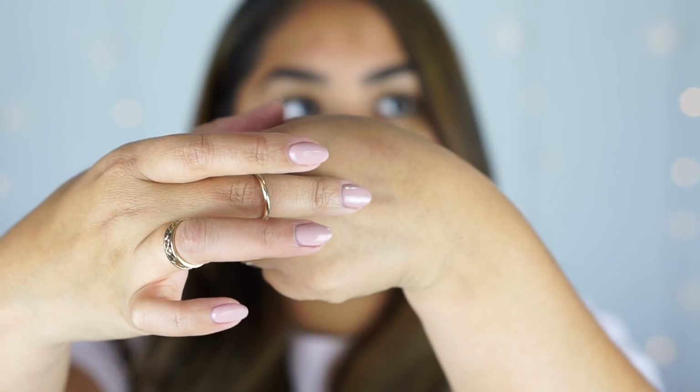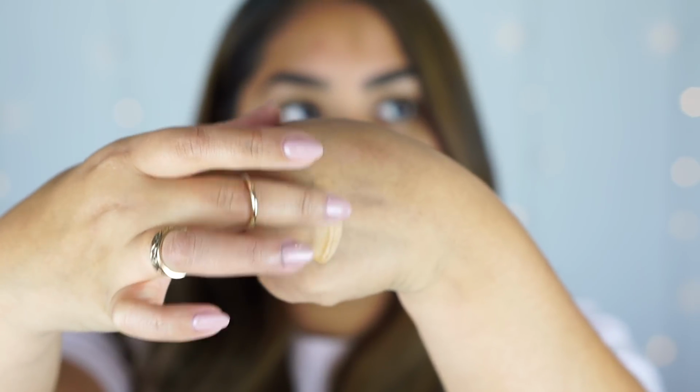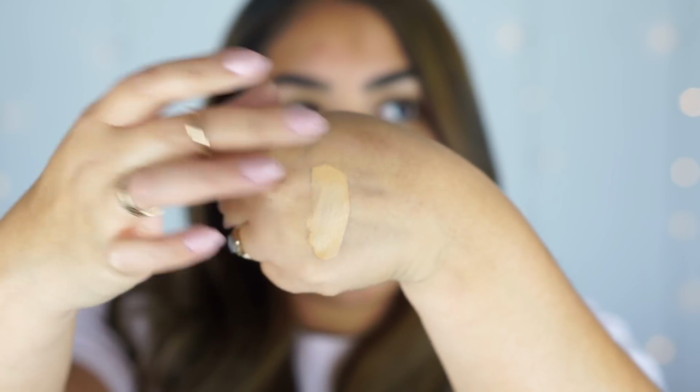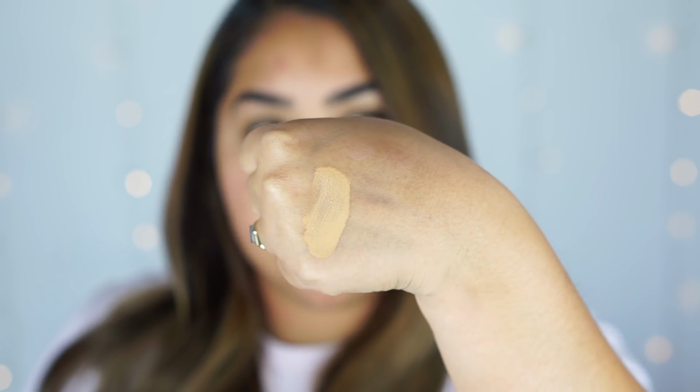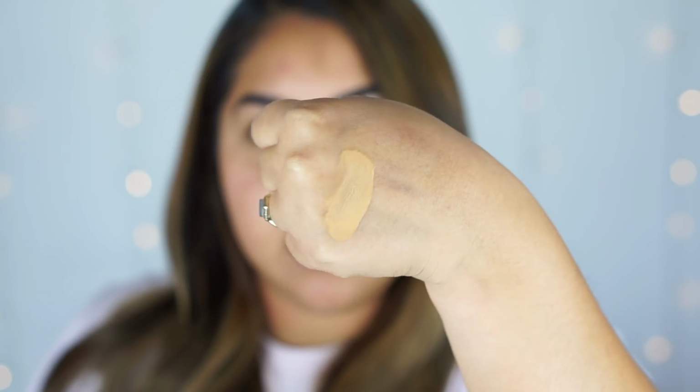So this is the shade 27, it says it right here on the side of the box once you open them. So I guess it doesn't really say it on the actual box. Maybe in stores it will say it on the box, but for me, once I pulled it out, it says 27. So let's try this shade out first. I'm just putting it on my hand to swatch it first. It has a really nice yellow undertone. So this actually looks like it would be a great color for me.